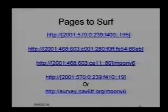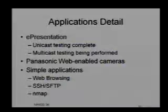Here are a few pages to take a look at regarding bits of information on the testing and whatnot. One thing to note here is that you're going to need Firefox for this particular syntax. So for the e-presentation, unicast testing was completed and went fairly well. For the multicast testing being performed right now, what we did initially was build a very simple multicast network spanning the country with just a single RP and doing static RP, basically just to provide a conduit for the multicast application testing. So moving forward, what we're going to do is get into more interesting things, and really test the multicast network side in and of itself in more depth.